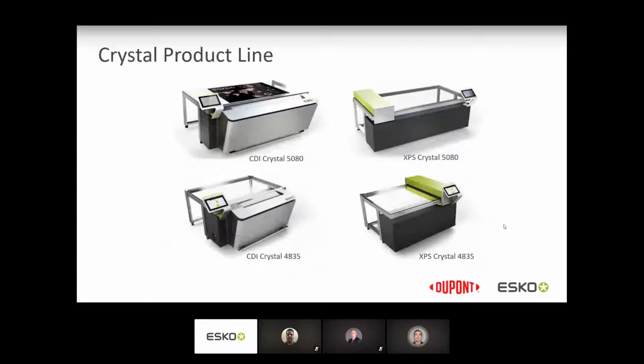The second product line is our newest product line. It was introduced at Drupa 2016, 4 years ago, and it's called the Crystal product line. Now the big difference here between the Crystal and the Spark is the Crystal is really designed for simplification of the plate making process. So there's a lot of automation built into this. It uses a touch screen. You can connect these devices and create an automated workflow.